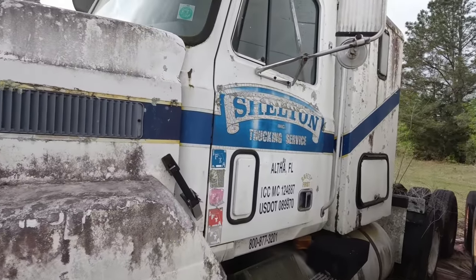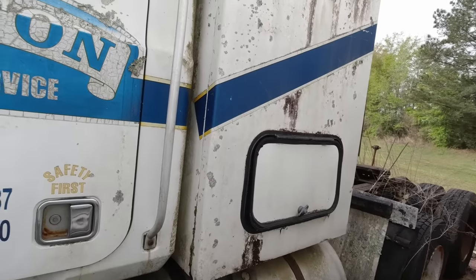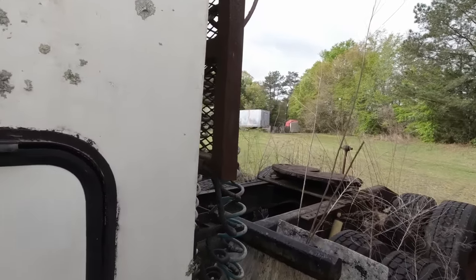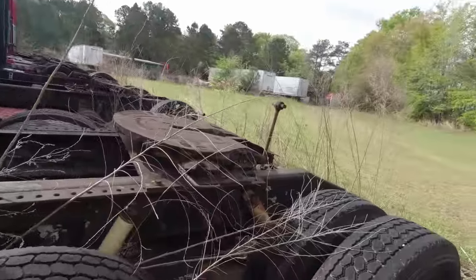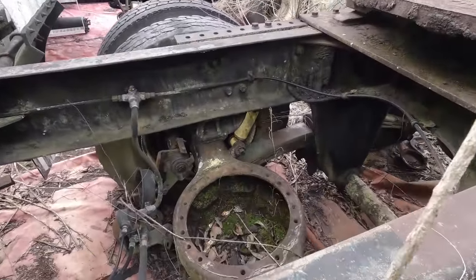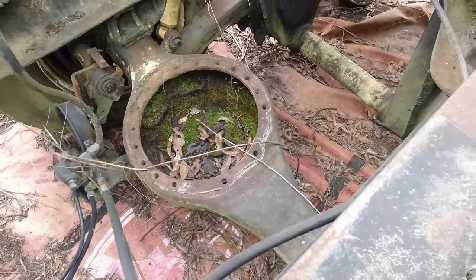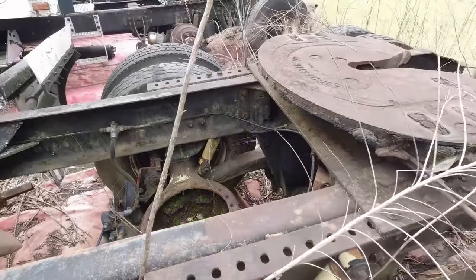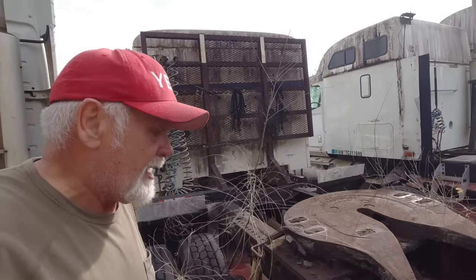I bought a truck one time from Shelton in Alsa, Florida. It was an R model day cab truck, and I ran it for years. Must have been like 86 or 87 when I bought it. It's been a long time ago. Got a little tire issue right there. But the trouble with this one was the front differential. You can tell it's been out of there for a while. I think the guy bought it to put it on the road for this company, and before he got through with it, I believe he passed away.